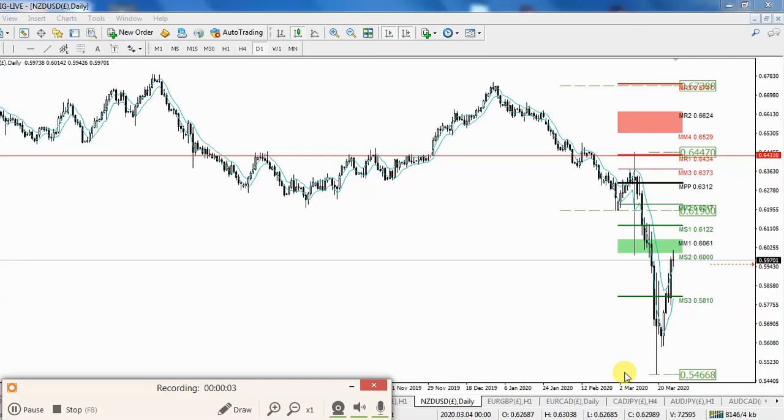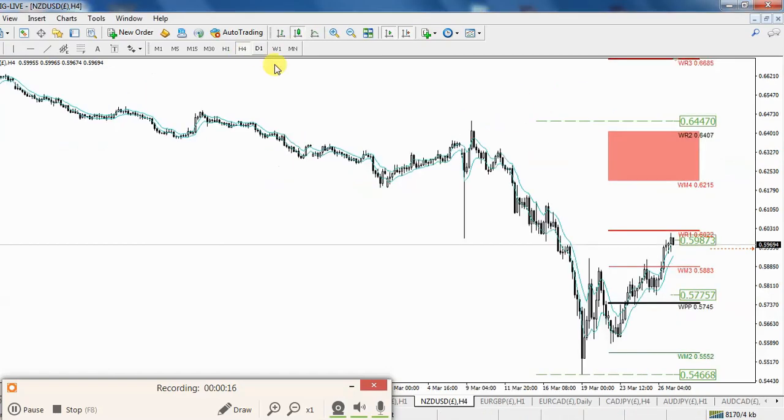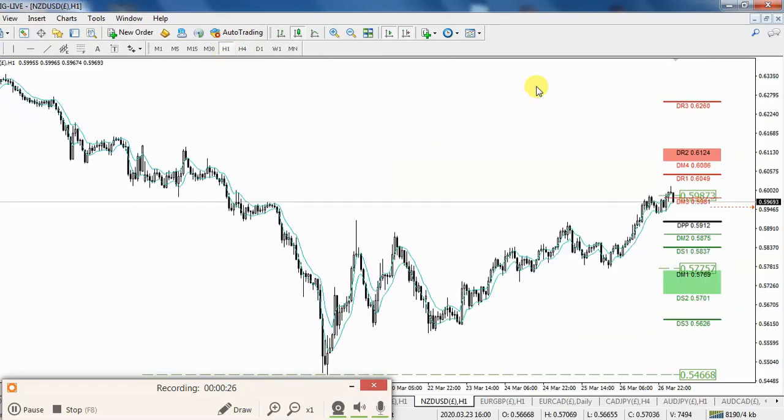Next currency, we got New Zealand dollar against US dollar. We've seen nice moves yesterday. The price had this nice up move. We had this nice daily candle close very bullish, and the price almost just air kissed this weekly R1, and now we see that it's retracing a bit down. So I do certainly expect a bit more upside, but I do want to see this one come down a bit more.